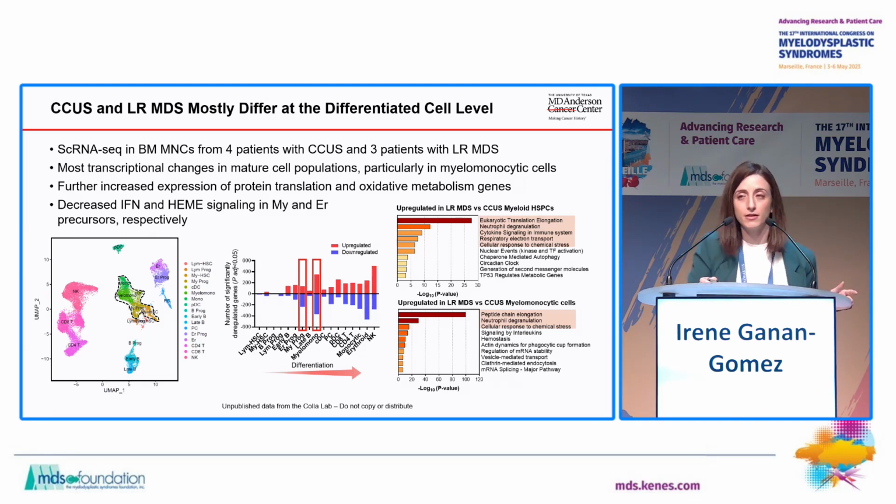Of course, we wanted to validate this, and unfortunately, we didn't have any more sequential samples, so we performed single-cell RNA sequencing, this time in total bone marrow mononuclear cells from 4 patients with CCUS and 3 unrelated patients with low-risk MDS. And as you can see in the center of the screen, we again confirmed that the transcriptional changes were increasing with the differentiation state of the cells, being significantly higher in cells from the myeloid lineage.